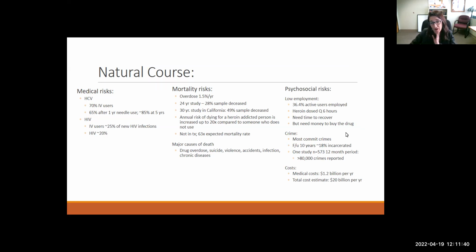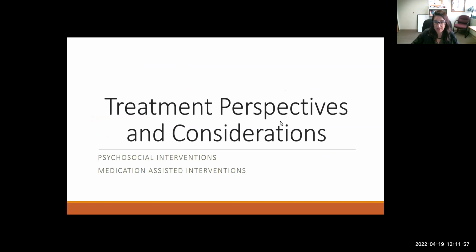And so a study at 10 years showed about 18% of individuals were incarcerated. And one study showed over a 12-month period, at least 80,000 crimes reported. And then the costs, medical costs and costs in total to society at 20 billion per year. So huge costs.